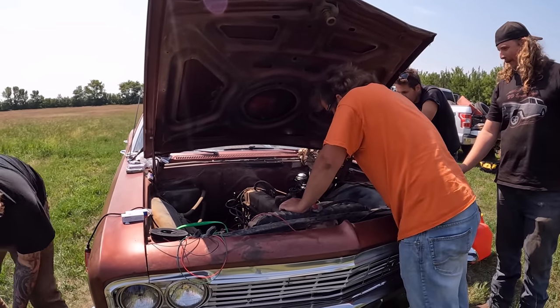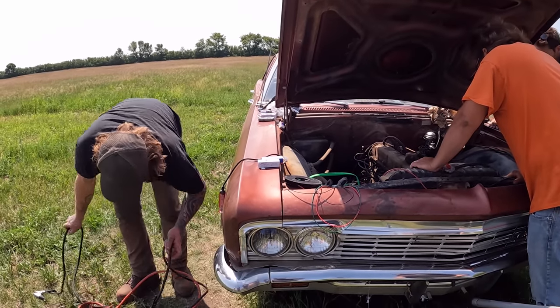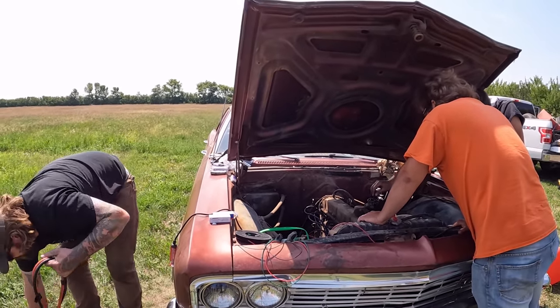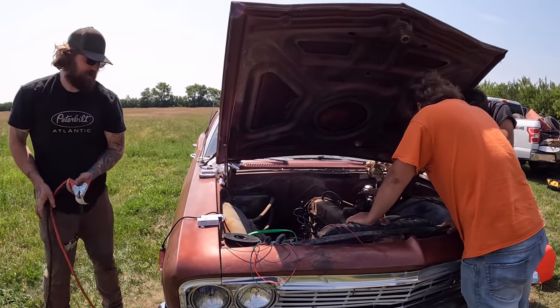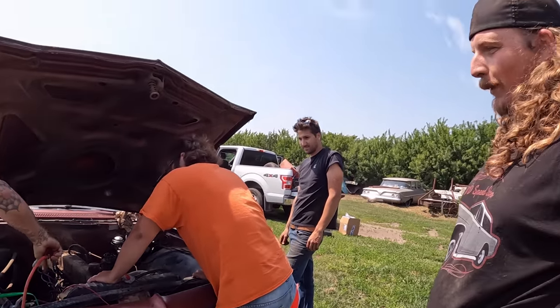What the hell? We were getting a little near the bottom of the starter of the battery here. Not gonna help that either. Ether again? Man, there's so much fuel in there.